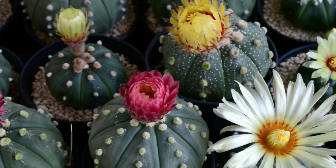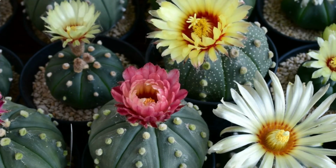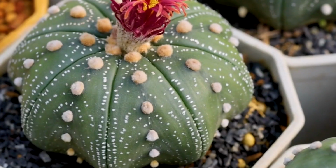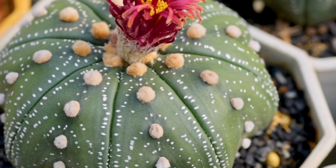Astrophytum, the star cactus. Covered in soft, white, speckled dots and shaped in a perfect star pattern, this plant looks like it fell straight out of the night sky. The texture alone makes it one of the most unique succulents in existence.